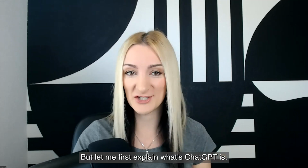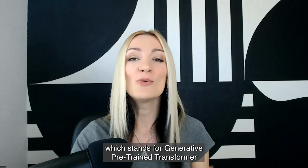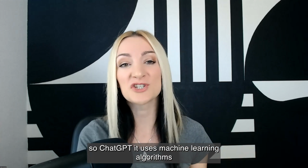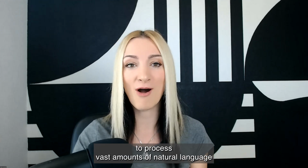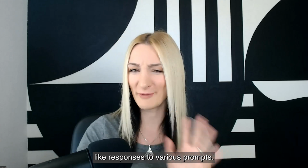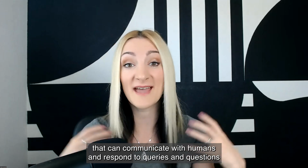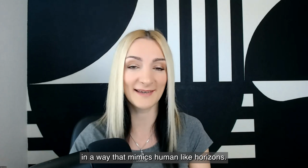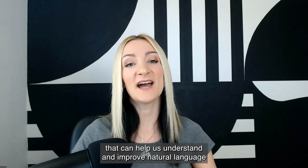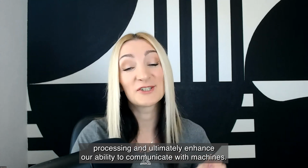But let me first explain what ChatGPT is. ChatGPT is an artificial intelligence language model developed by OpenAI. GPT stands for Generative Pre-trained Transformer. It uses machine learning algorithms to process vast amounts of natural language data to understand and generate human-like responses to various prompts. In simple terms, ChatGPT is a computer program that can communicate with humans and respond to queries and questions in a way that mimics human-like conversations. It all sounds too complex, but overall, ChatGPT is a powerful tool that can help us understand and improve natural language processing and ultimately enhance our ability to communicate with machines.